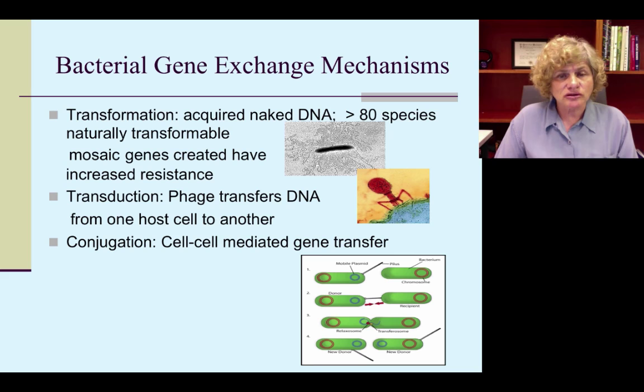Transduction uses phage to transport DNA from the host to a second host. What happens is that the host DNA is packaged instead of the phage DNA, and when it injects into the next host, host DNA is delivered. The last is conjugation, and it is cell-to-cell mediated gene transfer where the recipient and the donor both have to be viable.